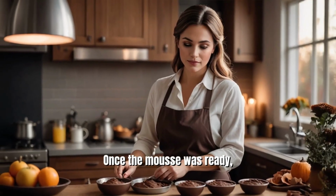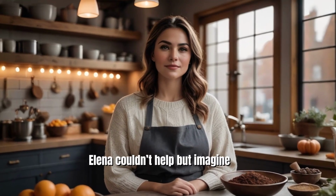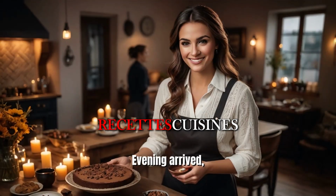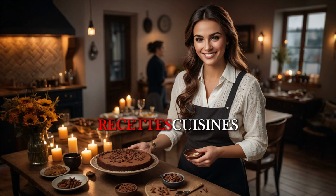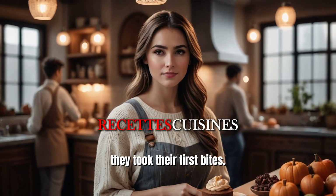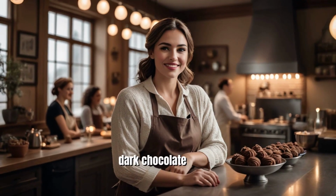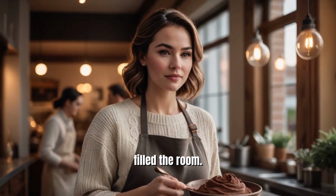Once the mousse was ready, she spooned it into elegant glasses, letting it chill in the refrigerator for several hours. As she waited, Elena couldn't help but imagine the delight on her friends' faces when they tasted her creation. Evening arrived, and her friends gathered around the dining table, curiosity piqued by the inviting presentation of the mousse. With a hint of suspense, they took their first bites. The smooth, airy texture melted in their mouths, giving way to the rich, dark chocolate flavor, perfectly complemented by the well-balanced spices. Gasps of delight and nods of appreciation filled the room.